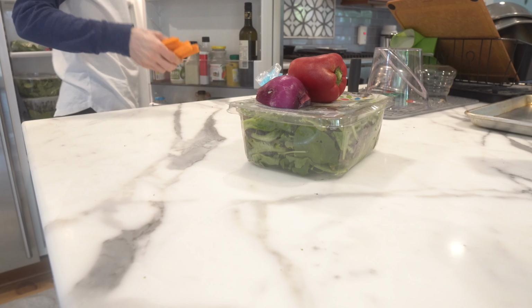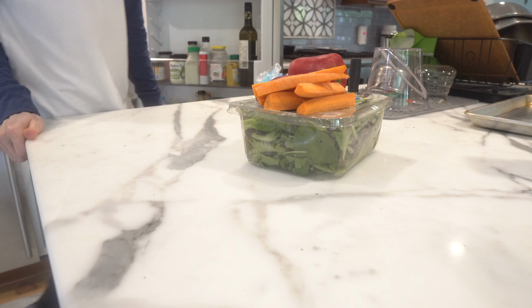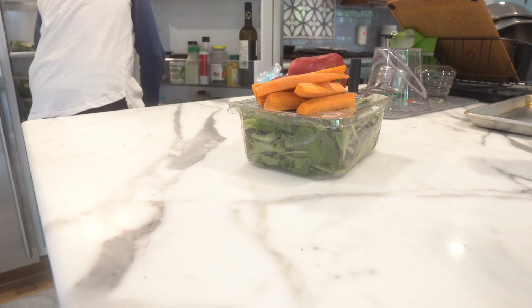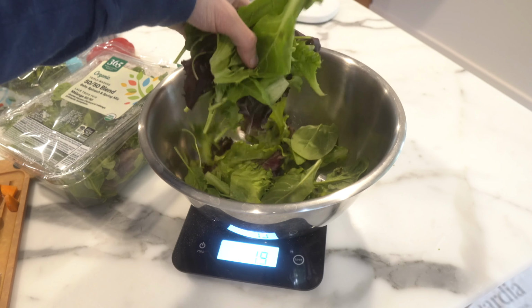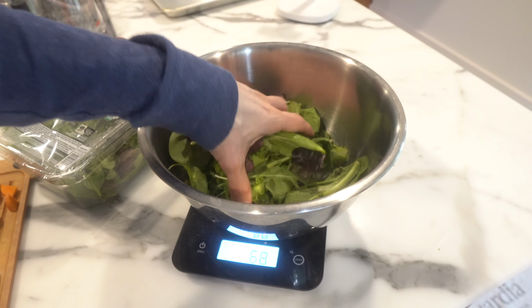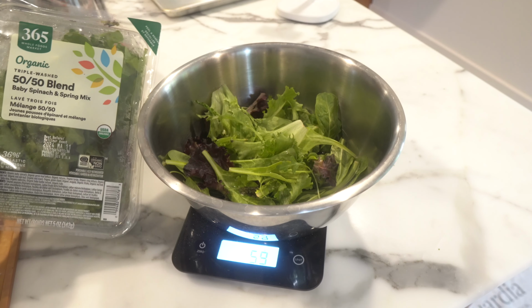Research suggests that carotenoids from like peppers that I just got out and the carrots I just got out, beta carotene, alpha carotene, as well as lutein and zeaxanthin from these vegetables can improve skin elasticity and skin hydration, contributing significantly to an anti-wrinkle and photoprotective effect for the skin.